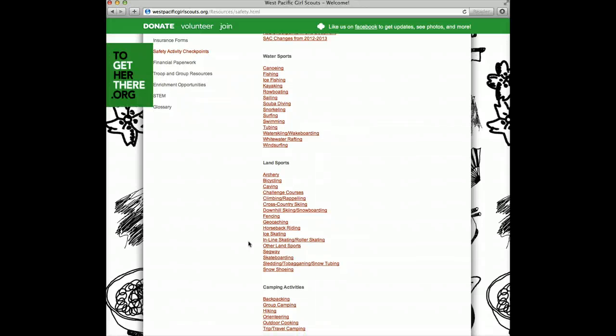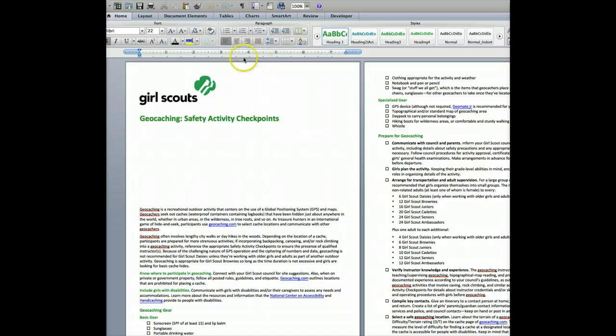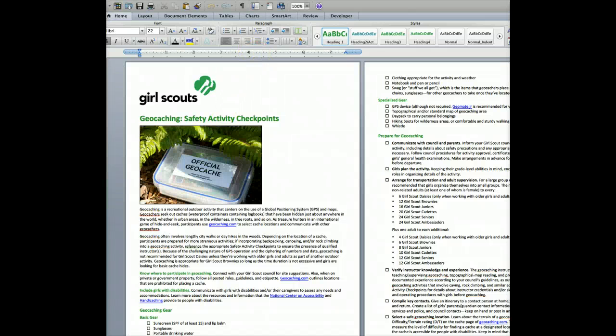Let's say we're interested in going geocaching, which is a fun activity involving GPS. It's kind of like a treasure hunt. So let's click on geocaching and our document will download and we'll see what is involved in geocaching. So here we are with our geocaching safety activity checkpoints.